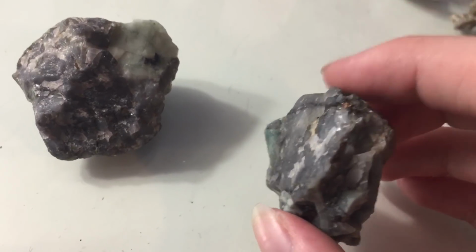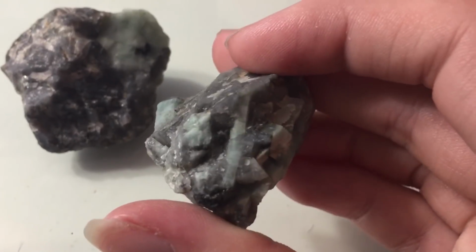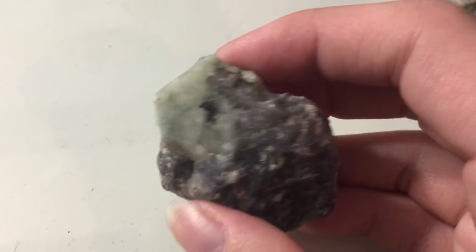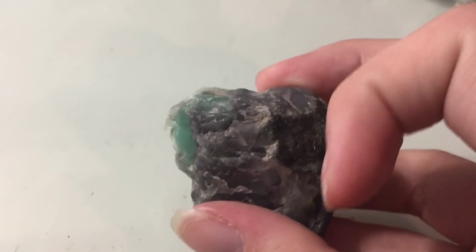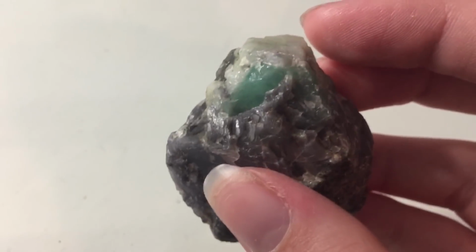I then have these two, which my best guess is emerald and matrix. The mine that we went to did advertise that you might find emeralds, and these look like what I've seen emerald and matrix looks like. I also know emerald and mica often grow together, and both of these pieces have a decent amount of mica on them. I don't think they're emerald, but they could be. My other guess is green calcite, but I've never seen green calcite grow this way. Regardless, I think these two are the same thing, but I don't know what they are.